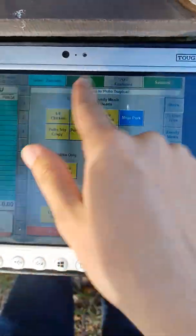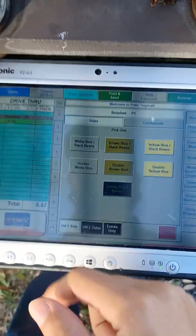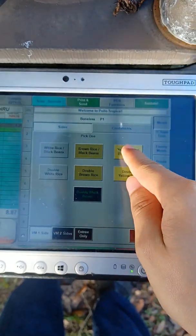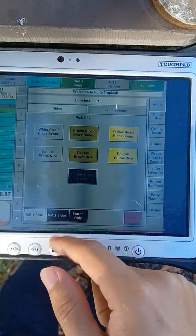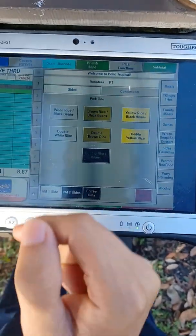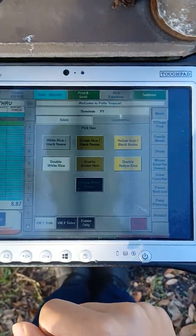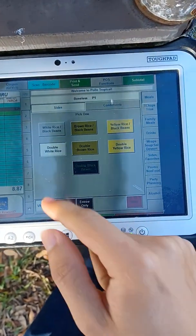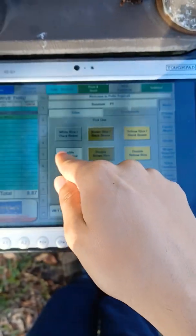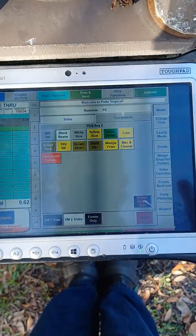Now, just following the same rules with the quarter chicken and the half a chicken, you have the boneless grilled chicken. You can either do white rice, brown rice, yellow rice, double brown rice, or double white rice. You can also do double black beans. Now, they can do a special order of double white rice, but according to your manager, they can probably tell you if they want two sides, they're probably gonna tell you not to do the double white rice and then do black beans. Some managers do that.